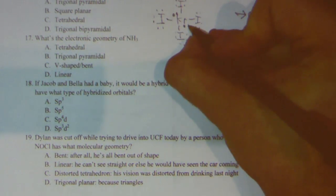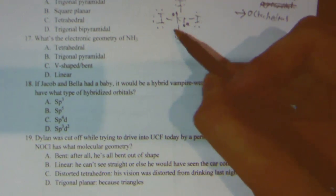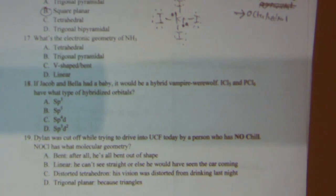So this Kr has 4 electrons, so 2 lone pairs, and it has 4 different bonds. So what is the shape of KrI4? What do you guys think? This is going to be square planar as well. It's going to be B. Is that the electronic geometry or the molecular geometry for this compound? It's molecular.